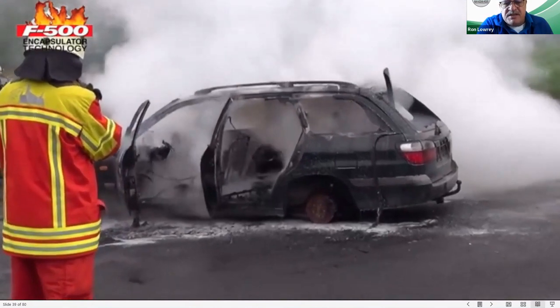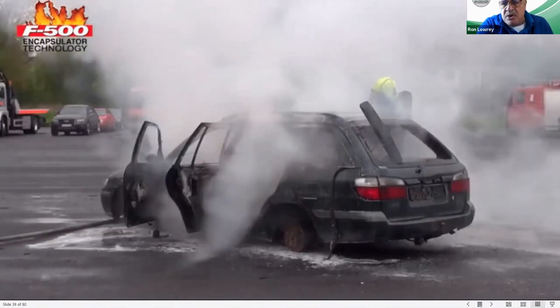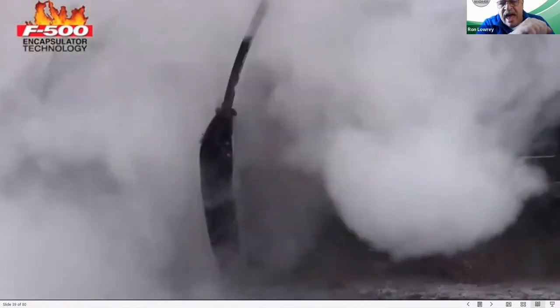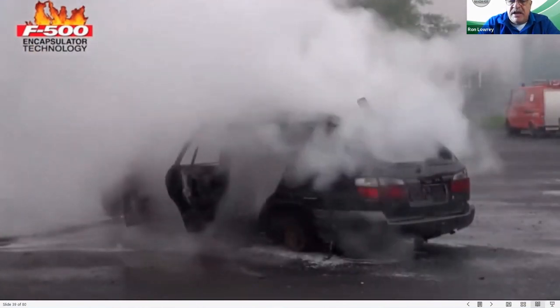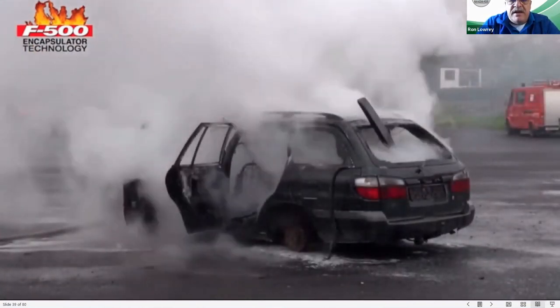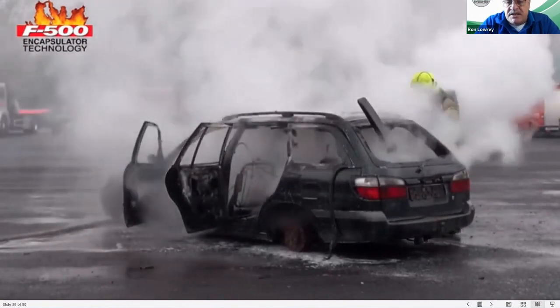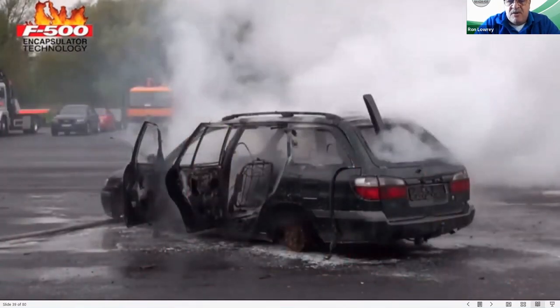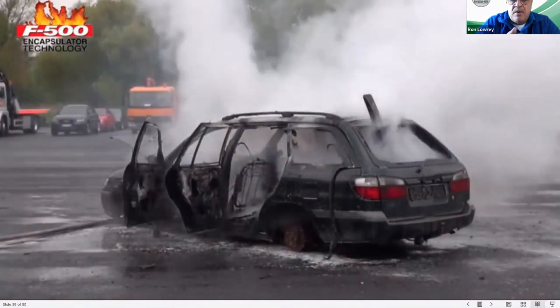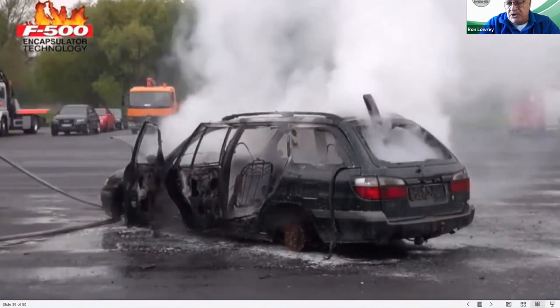There's very little agent being used out of that bottle. He's probably going to suppress that entire vehicle fire with maybe an eighth or a quarter of that half a gallon of agent that's in the bottle. So again, very little solution needed, very little water needed, less runoff, which means less toxins getting into the environment, even from the runoff that is coming from that vehicle fire. Again, rapid cooling, rapid extinguishment, very little solution needed.